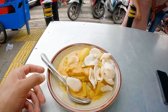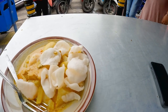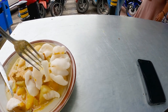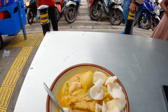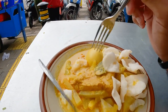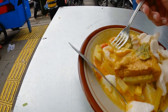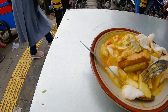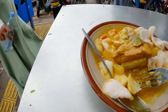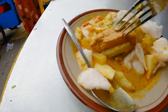No problem. So here we have some toprak. Okay, very nice. So they put some, like, shrimp crackers, and you have some egg. As you can see, open it up. You got some spicy sauce in here. And then this is rice cake, and you have some potato. And I don't know what this is.